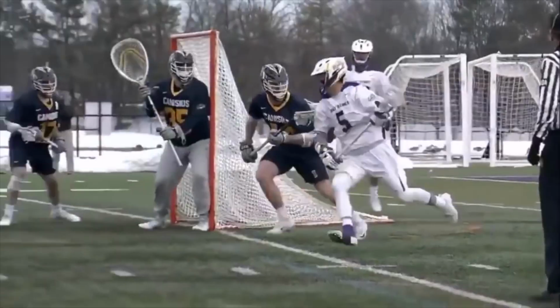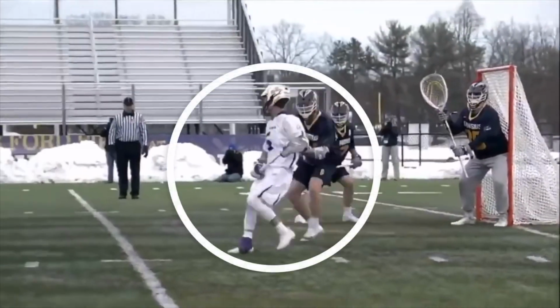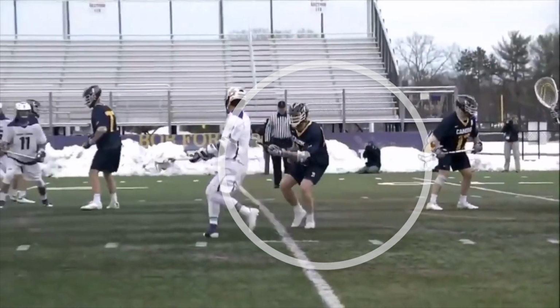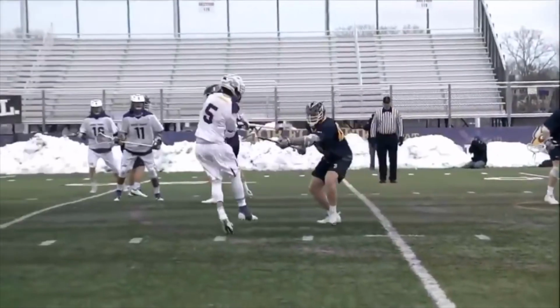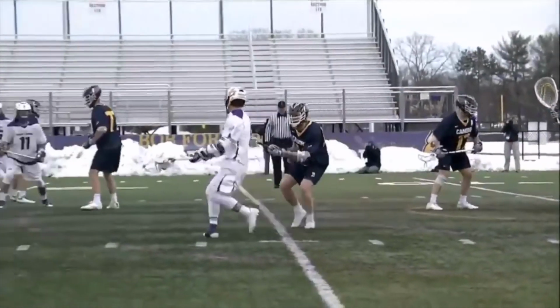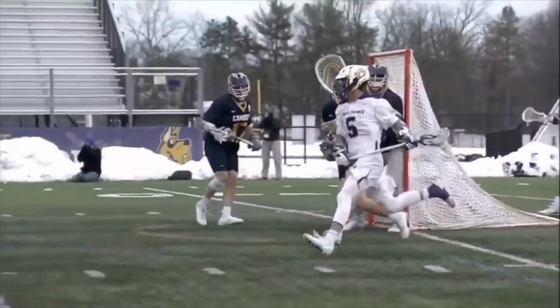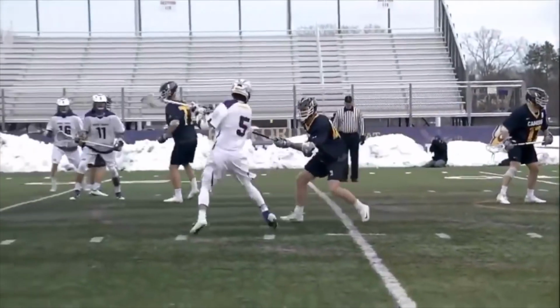Here we have the same thing. Fields is driving up from X with his man and enters one of the most dangerous positions on the field. Yet the defender isn't even applying contact to him. It's the same reason as the last clip we saw. Fields' body language is completely upright and casual. The defender doesn't see him as a threat and doesn't apply contact. Fields can then easily flip his hips and score.